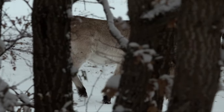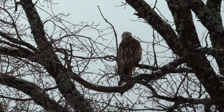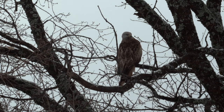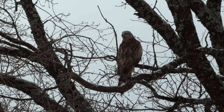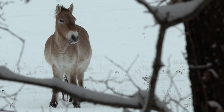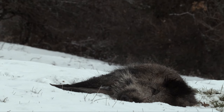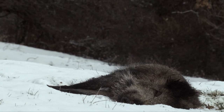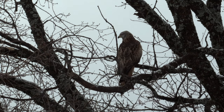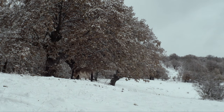One of the mares in the herd wanders away from the group while a red kite looks on. Something has drawn the attention of this young female. A wild boar's carcass lies on the white blanket covering the floor of the old oak forest, and the red kite is a scavenger. Red kites are very mistrustful. And until the mare walks far away enough, it won't dare to fly down to the unfortunate boar's carcass.